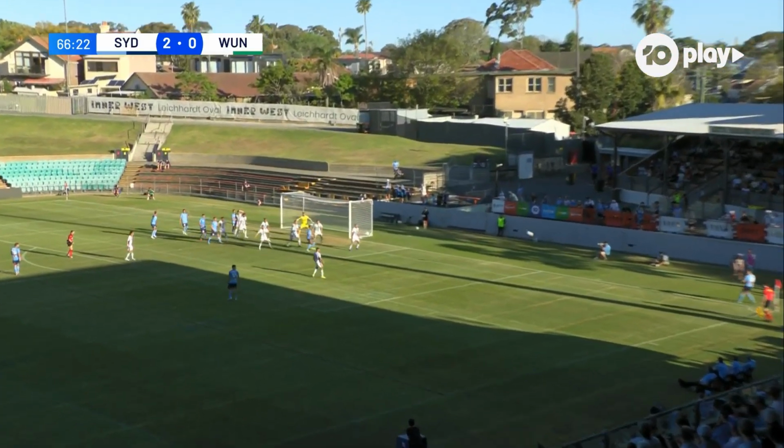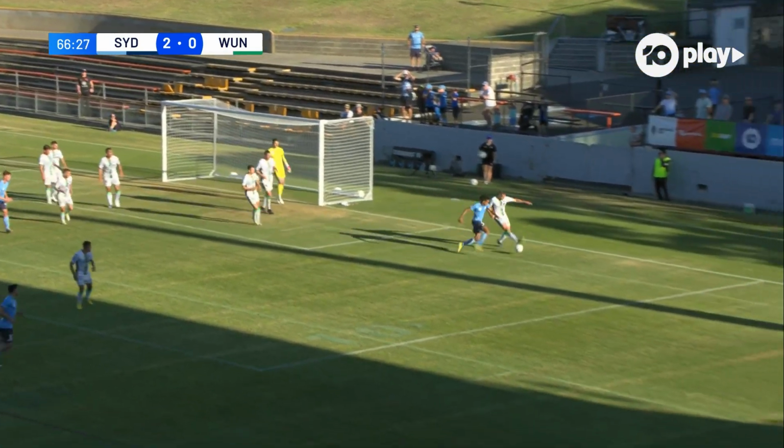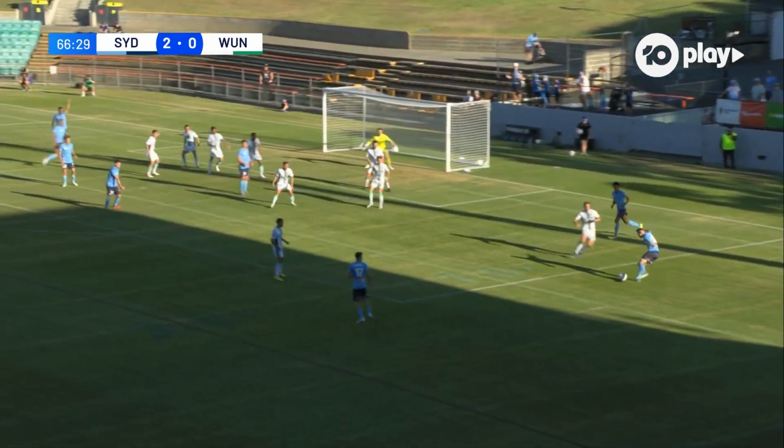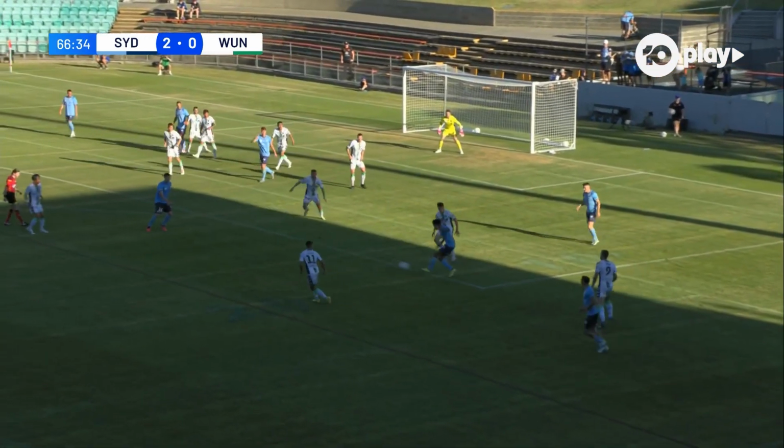Barnes stand. Slice delivery, and Rothwell was unmarked. And it glances off the upright. And Sydney were that close to putting this tie to bed once and for all.